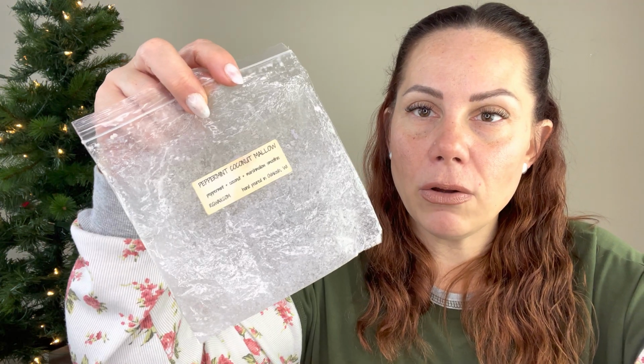I have more of the muffins in that. This is peppermint coconut mallow. This is from Rose Girls. It's peppermint coconut marshmallow smoothie. This was good. I have a few more muffins in that as well. Let's see, what else did I warm up here? Have empties. I do have a few non-wax empties as well.